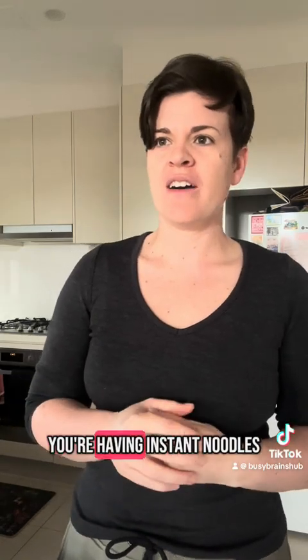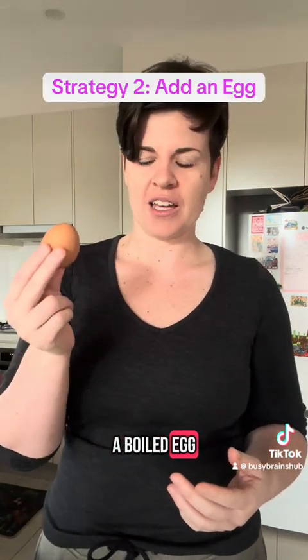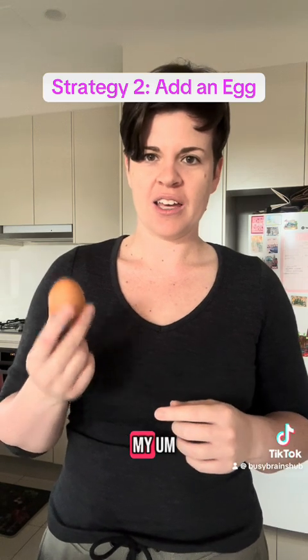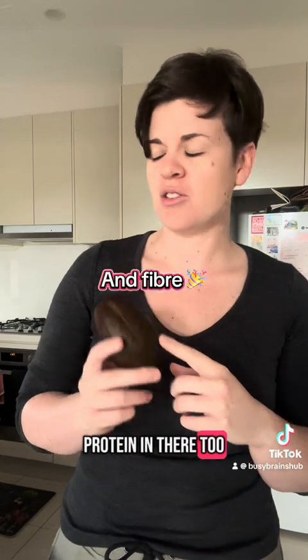What about if you're having instant noodles? A really simple thing you can do to make this healthier is add a boiled egg. So I like to do a soft boiled egg, cook it for like 5 minutes in hot boiling water, peel it and add it to my instant noodles. Adding some protein, adding some healthy fats is really, really great. I should have mentioned as well, with the avocado, this also has healthy fats and it has a little bit of protein in there too, which is great.